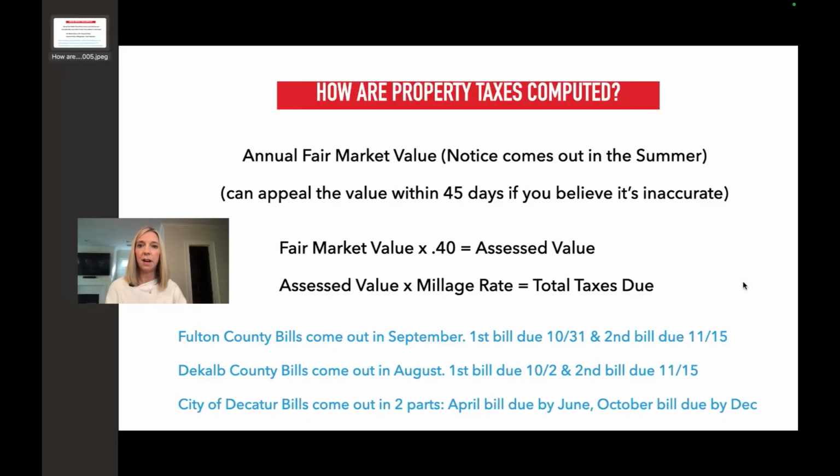So as I mentioned, the annual fair market value comes out generally in the summertime, and you have within 45 days to dispute that value if you think it is inaccurate. But then basically what they do is they take the fair market value times 0.40 or 40%, and that gives you your assessed value. Now, side note, if you live in the city of Decatur, this is actually 50%, not 40%. So that's the only difference, if you're looking at city of Decatur versus city of Atlanta or unincorporated DeKalb County.